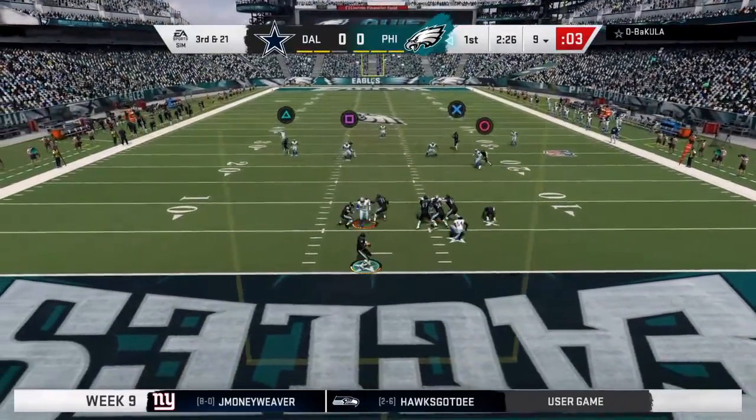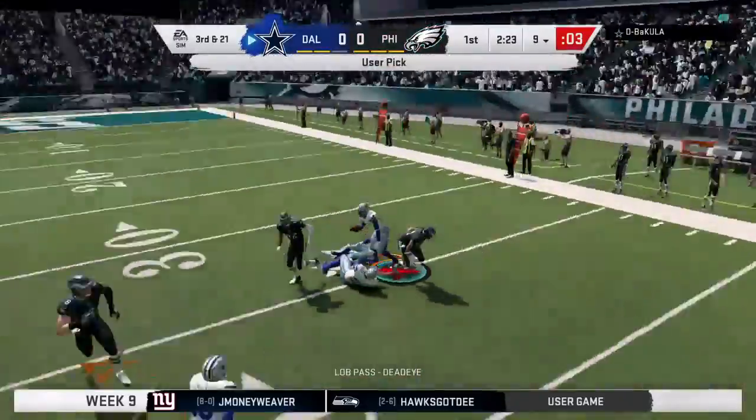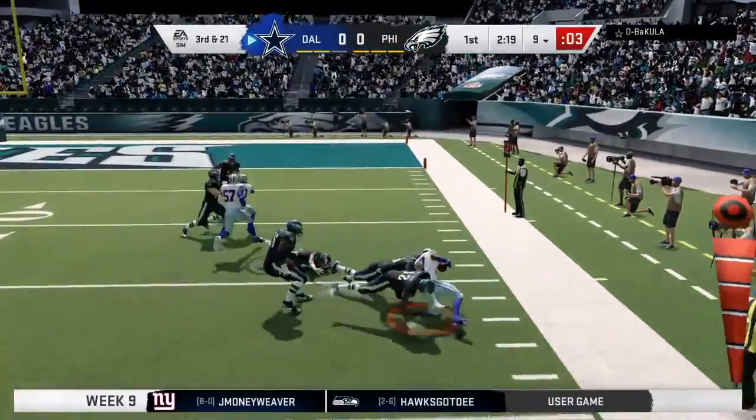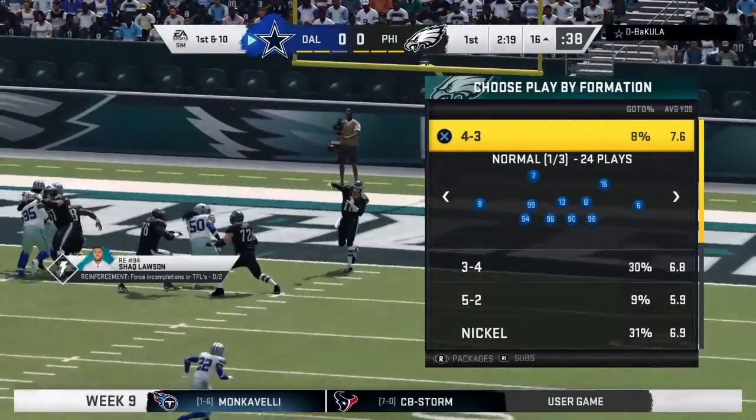3rd and long. It's gone. Into double coverage, and it's intercepted. Picked off near the 34. And they'll have the ball set up in the red zone at the 16-yard line.